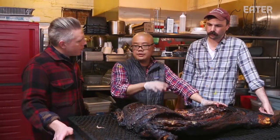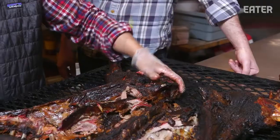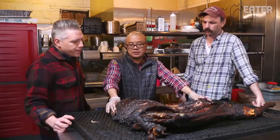So the idea of it being the whole is better than the sum of its parts. So we're gonna tear this whole thing apart. Yeah, we're gonna get a big bowl and we're gonna just take all the meat off, dump it in the bowl, and season her up.